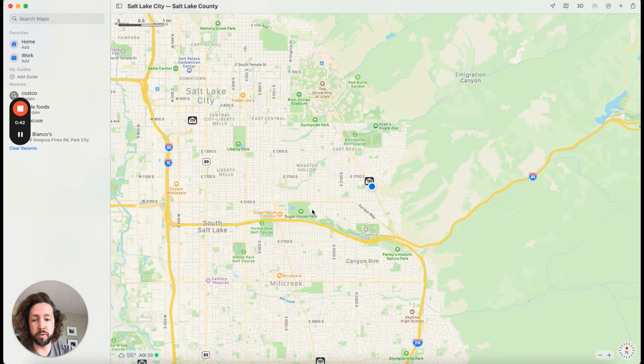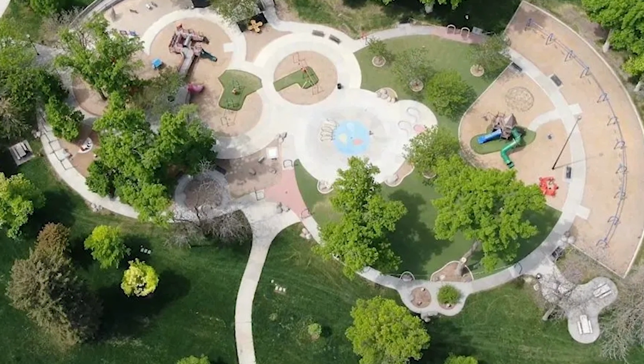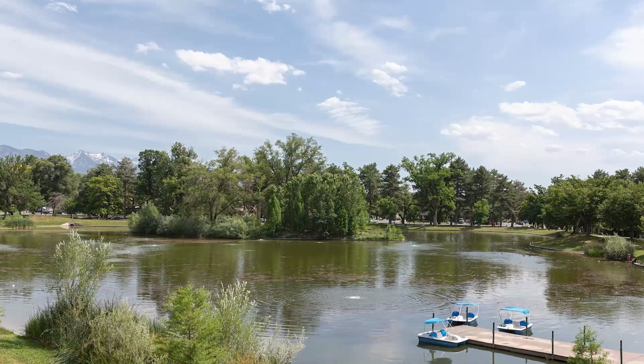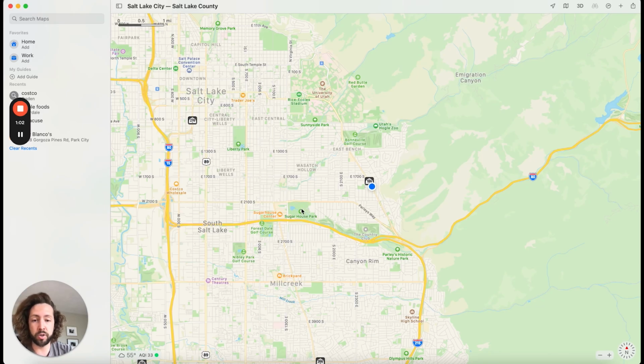Some of the other major parks are Liberty Park. So that is another really great park that's utilized by people rollerblading. It's really flat, so a lot of people will recreate there running. You can paddle boat around the little lake there as well. There's some cool events on the weekends. There's a farmer's market there. So Liberty Park, Sugar House Park, both really great places.